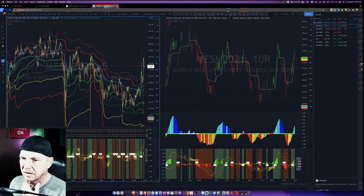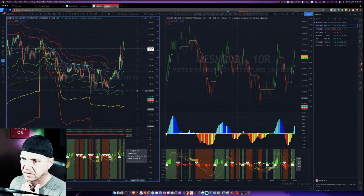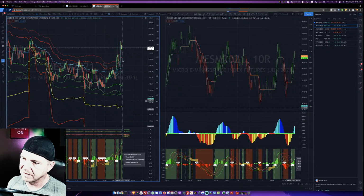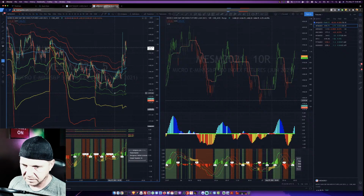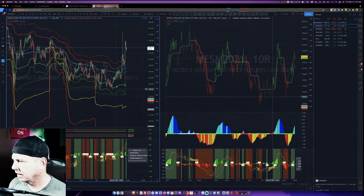Alright, as far as the ES is concerned, look at that wick. Okay, so it's gonna be another choppy day. I hate it when they do this. When you see giant wicks like that, those are stop killers. So it just wants to chop all day. Yeah, that's gonna suck. So support, 4182 area-ish. 4180, 4182 on the ES.